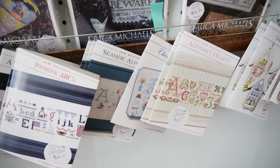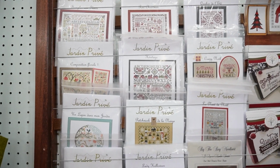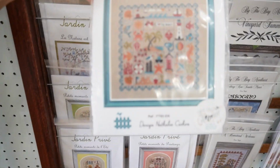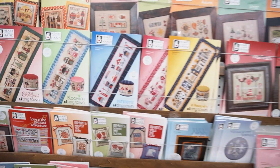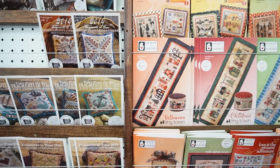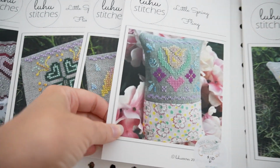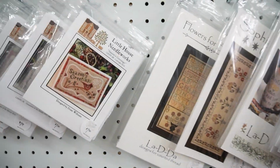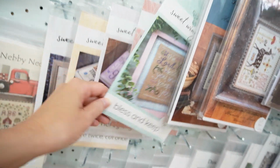Gonna do a little voiceover now. She had a great selection of patterns, and I ended up getting this one. And I don't know how to say this designer's name, but I got this one too because it's got this fun sea life. And then more. Here are a lot of the tiny towns. I didn't know of Luhu stitches before, but she's got really cute patterns. And here is Waxing Moon Designs. And then here's more. Of course, I got this one with the cardinal. And I found Sweet Wings Studio.